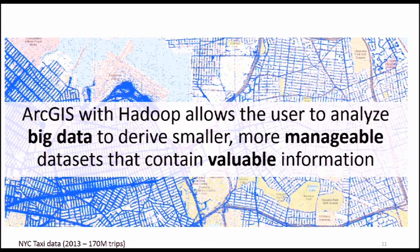Now, our perspective right now is that ArcGIS with Hadoop will allow users to analyze big data sets, to derive smaller, more manageable data sets that contain the valuable information. Essentially, we want to provide infrastructure that will allow you to boil down that huge sea of data into the really interesting little bits that you can do great things with using standard techniques inside ArcGIS. Utilize all the nearly 1,000 geoprocessing functions to do smart things with your data.